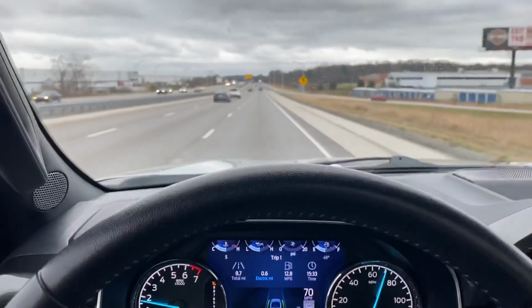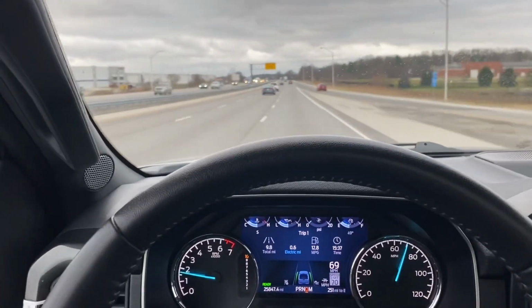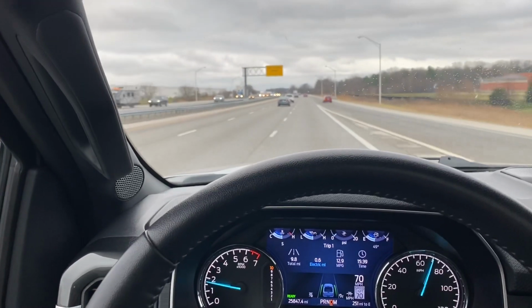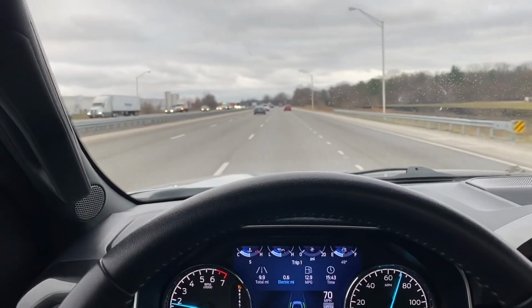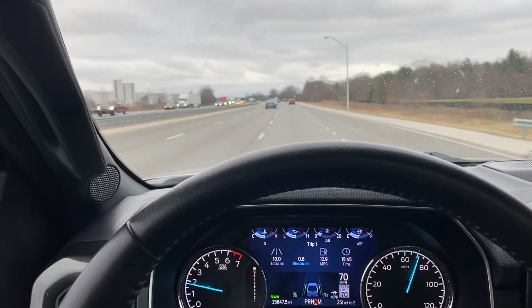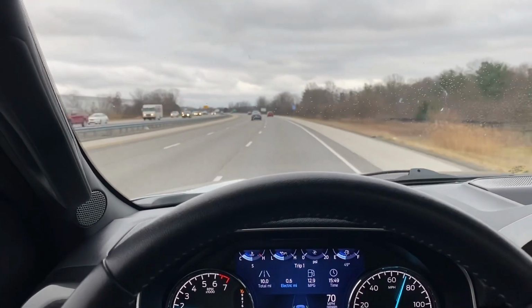Make it a little bit quieter in here. This truck is extremely quiet. Very, very well refined, especially compared to our 2003 Dodge 3500 with the Cummins. You can hear that thing a mile away. That thing sets off car alarms practically.